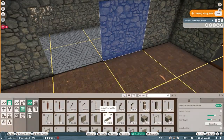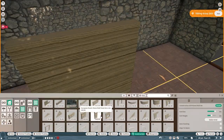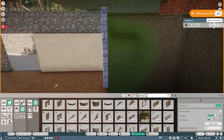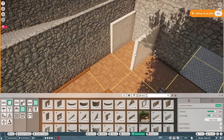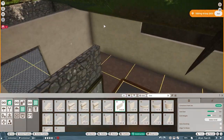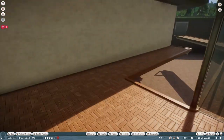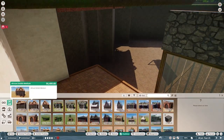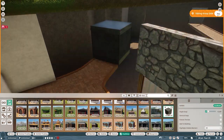I hope you guys like it, because let me tell you, the amount of time I had to spend on it. Of course I love building in this game, but sometimes I think something will be easy to build, and then I start doing it and I'm like, well, that's going to be an issue, I'm going to be here for hours. But I just like building in this game.